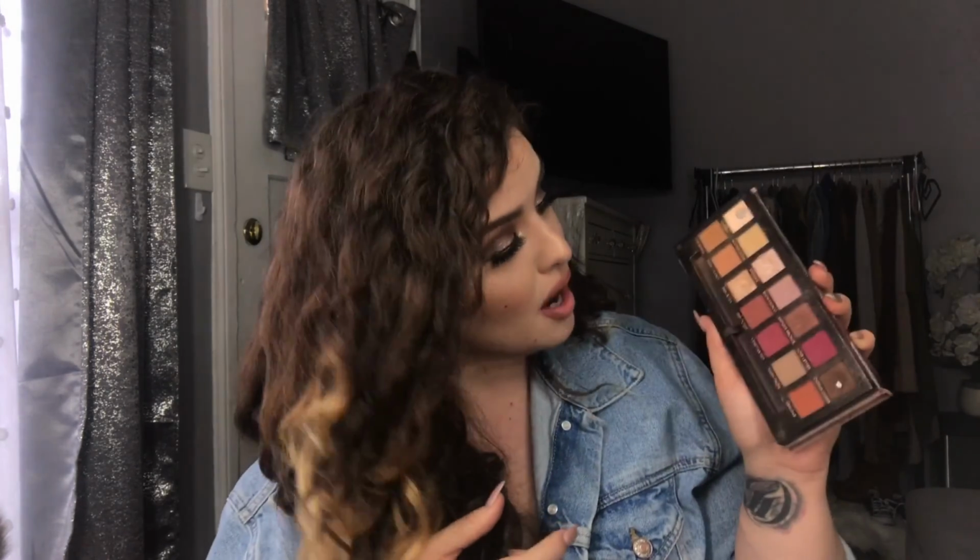And I try not to use this too much because I use it so much, and I gotta explore other palettes, I'm sorry. But yeah, these are colors you need in your life. I'm telling you, like these berry colors. If you know me, you know that I love berry colors, right? And even the shimmery colors are just so beautiful.